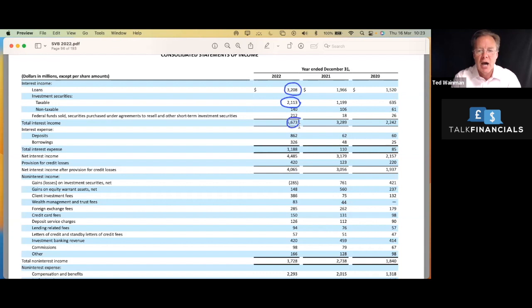The cost of generating that is, well, this is what they pay, the interest they pay to their deposit holders. That's about $826 million, and $326 million in terms of cost of borrowings. And so their net interest expense is $1.2 billion, and so we can see here, if we take these two numbers together, we end up with the net interest income of about $4.5 billion.